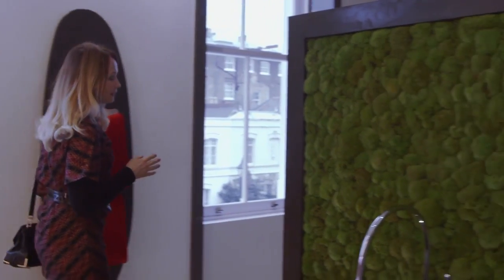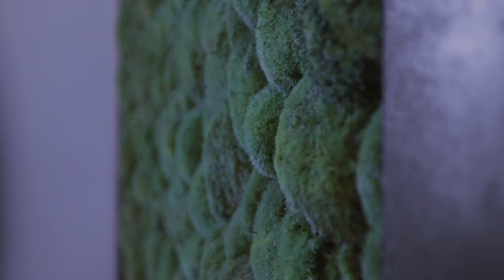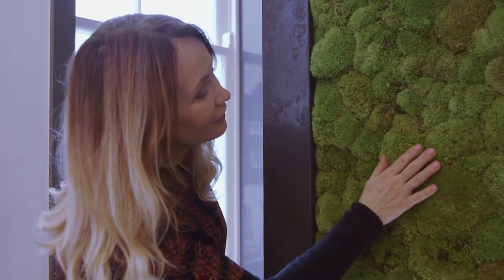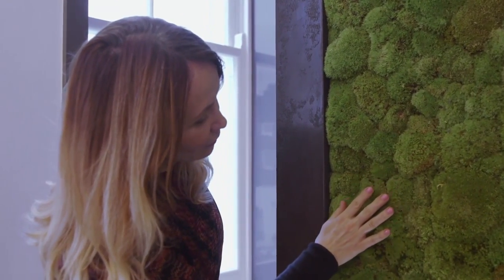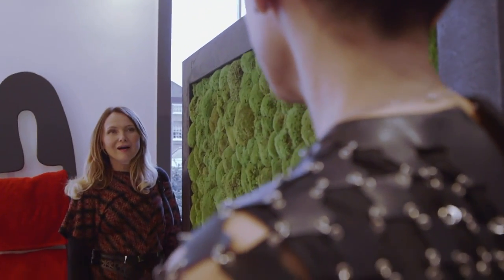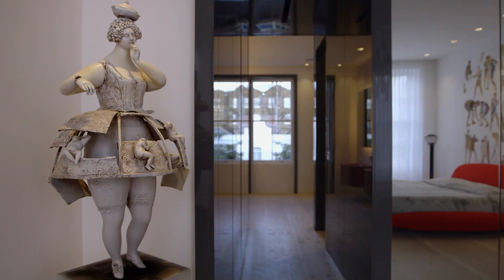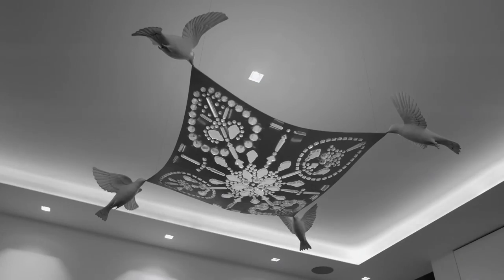This is petrified moss that's been injected with silicon. This is incredible because I thought it's a tile. No, it's real moss. Sometimes it produces the smell of real moss, and I think it's very, very interesting. I like that you use your own ideas, you know what you like, and you go for that. Yes. And look at this, the effect is striking.